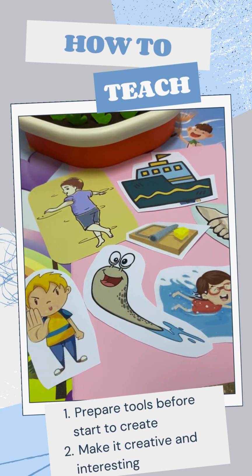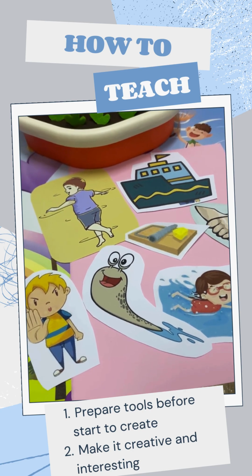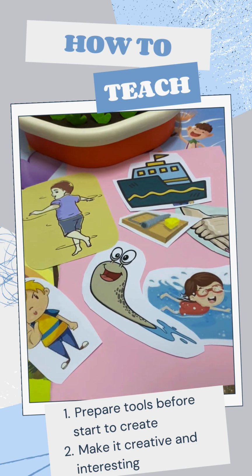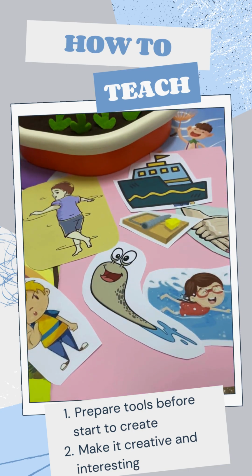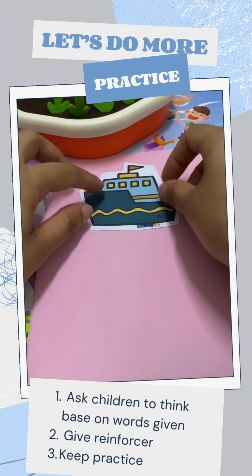So today we're gonna make a sentence based on this picture. So we're gonna use CC+VC words. First, you must prepare the picture. You must print out or use your own creativity, and also the teacher stands by with a reinforcer here for every trial that children do. I'm gonna show you how to do it one by one. So let's go. And let's make a sentence based on this picture.